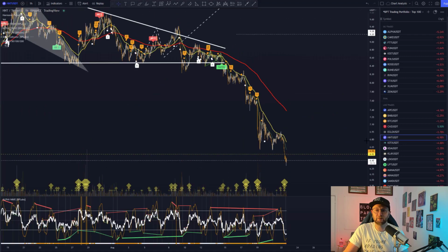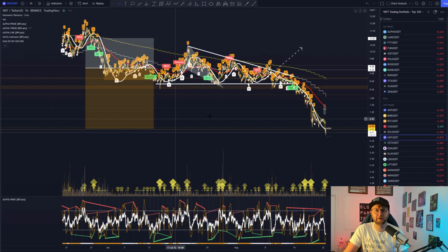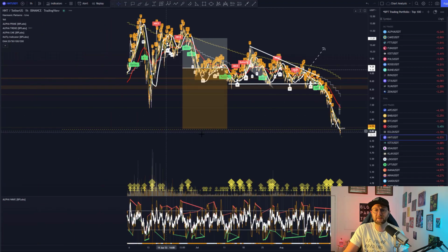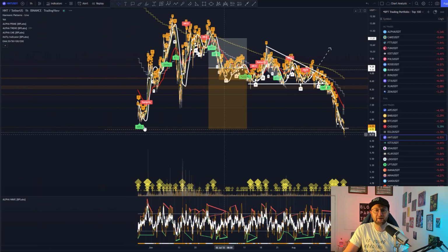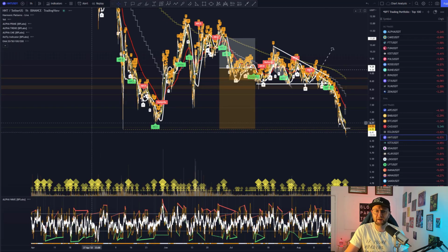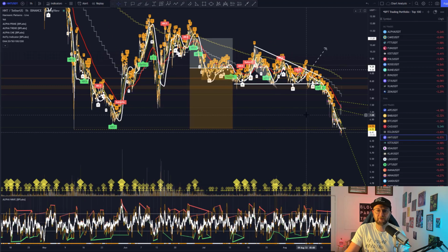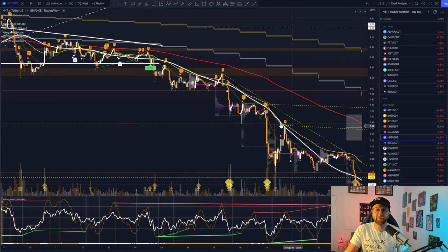HNT is actually looking pretty miserable. It's causing me a bit of a headache at the moment. I'm not going to lie, because we are coming down now and challenging the final kind of key local support. As you can see here, during that horrible capitulation phase that went all the way down to this price, and we're now actually trading just below it. So for the time being, that is it for safety orders. And we're just going to leave this and see where it lands.